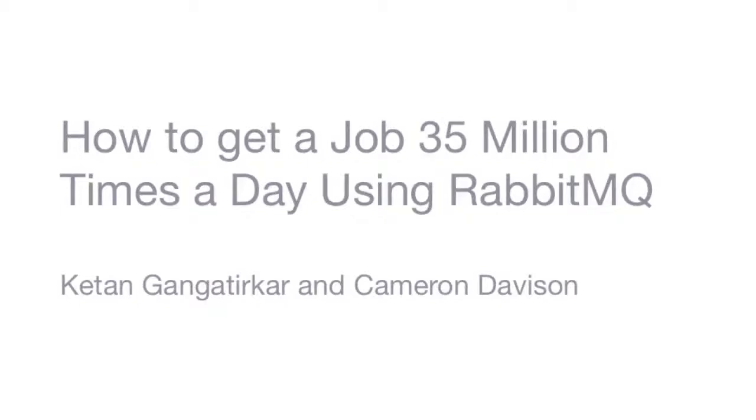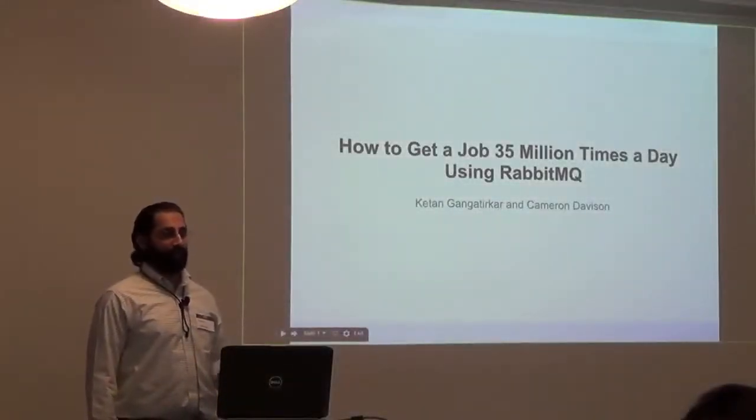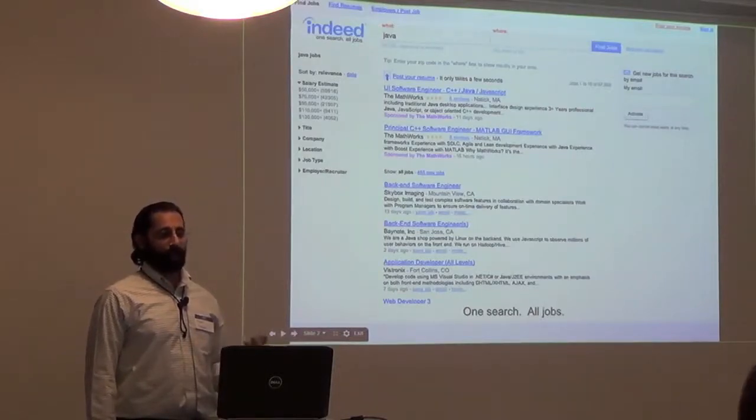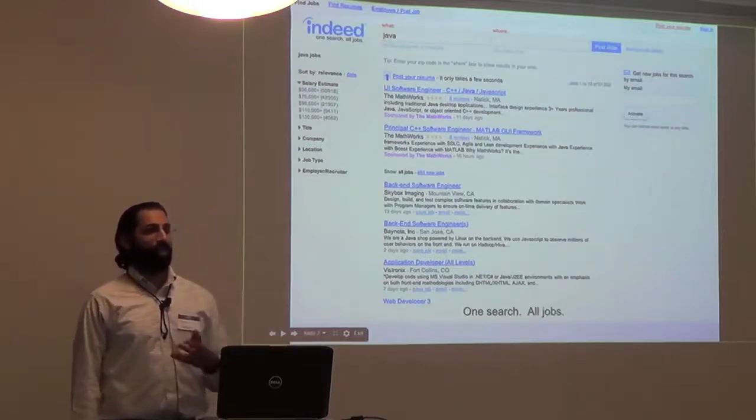Mr. Gangatirkar speaks before a crowd with a slide presentation projected on the wall behind him. As Doug said, I'm the development manager for the aggregation development team. A web page shows job search results for Java. Here at Indeed, our flagship product is job search. Job seekers give us keywords and/or a location, and we return matching jobs.